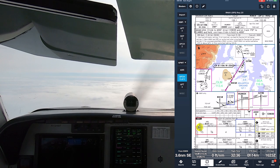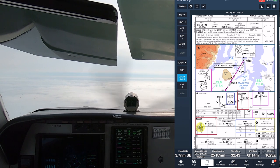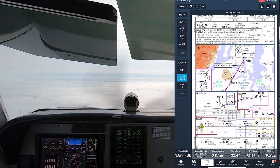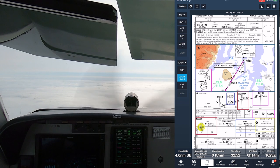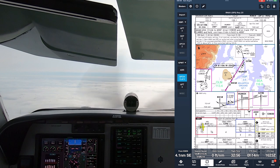This runway at Bremerton is served by an ILS, so it has a full complement of approach lights and so forth. We'll remember to activate those as we get near the final approach fix on the CTAF. This gives you a different view of what it's like when you're flying RNAV approaches to non-towered airports.